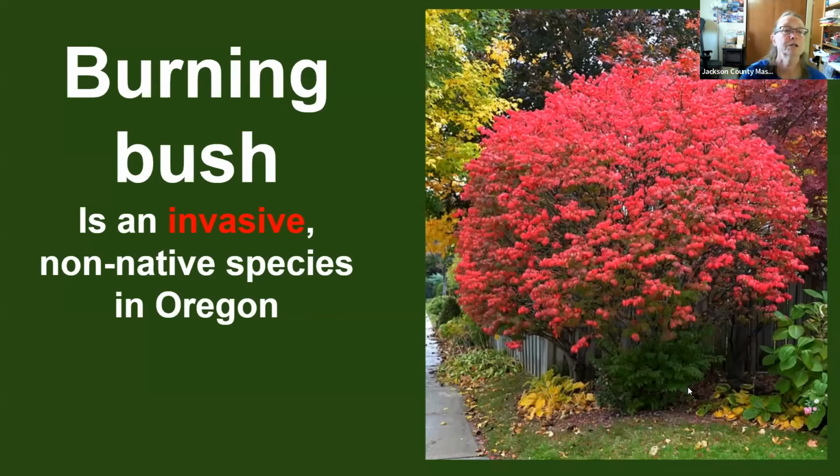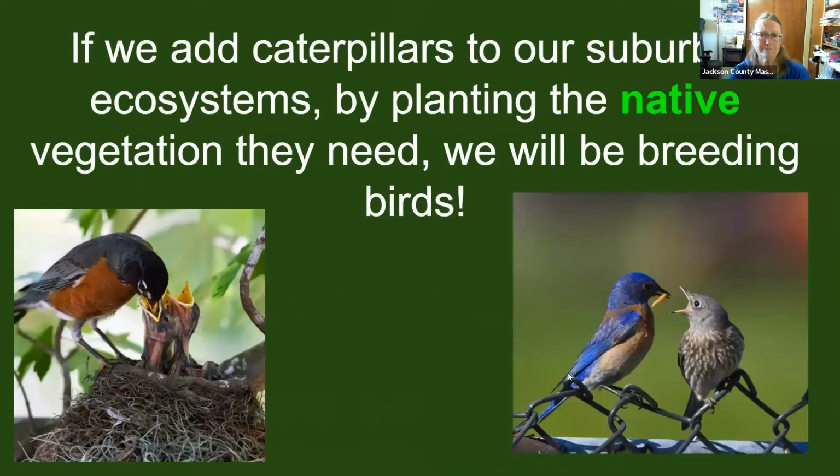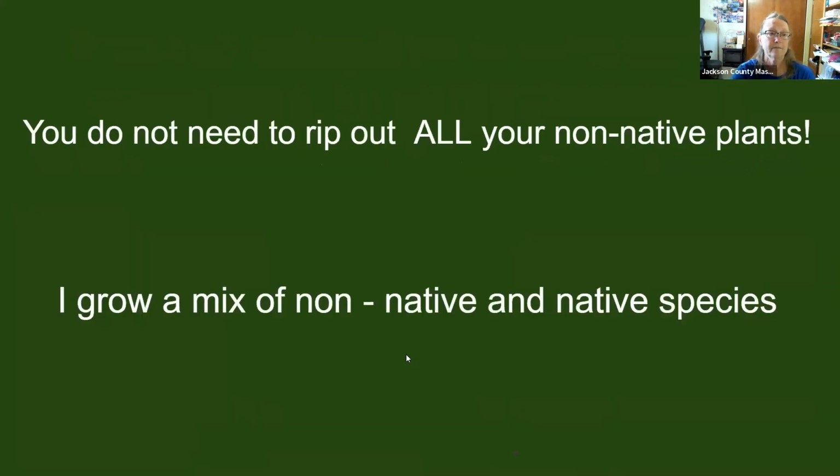Here's burning bush. It's an invasive non-native species in Oregon. Caterpillars on burning bush: 1 species, 44 caterpillars. Once again, it's doing nothing for our native food webs. So if you add caterpillars to suburban ecosystems by planting native vegetation, you will be breeding birds. And that's the idea. You don't just want birds, you want birds with nests with successful rearing of young.